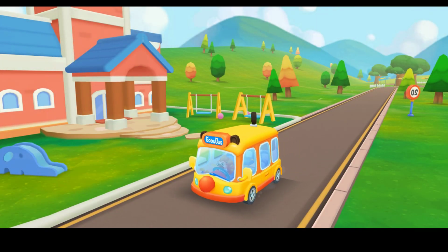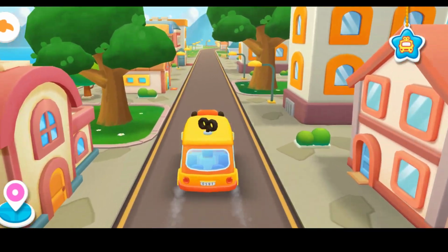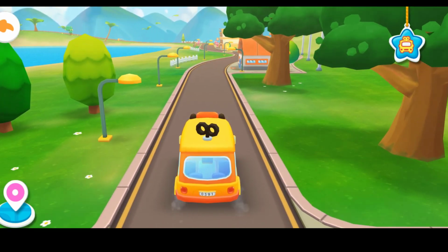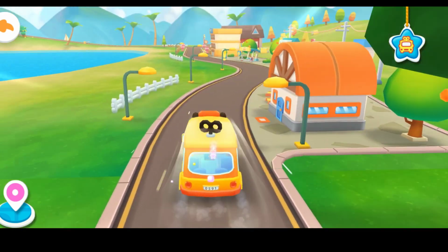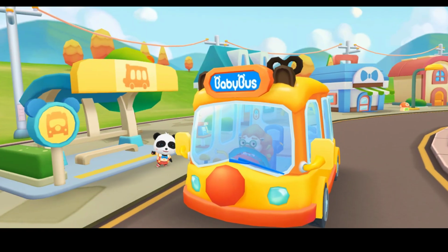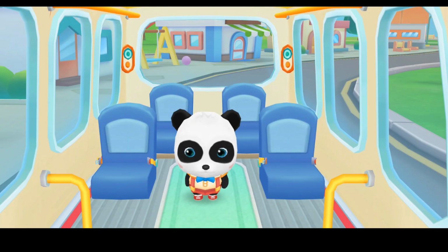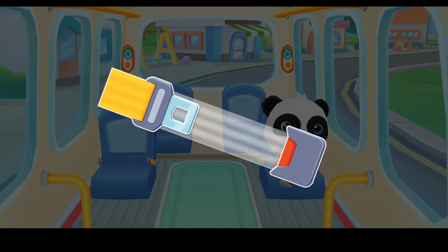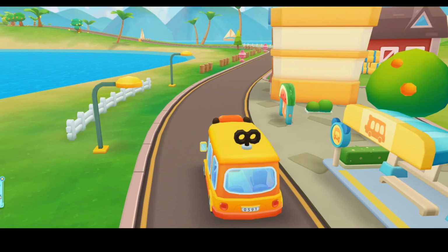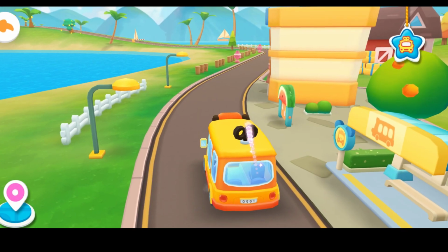We should take them to kindergarten. Let's go! Hi, baby bus! Oh, Kiki! Get on the bus! Where should I sit? Fasten your seatbelt. Thank you! Kiki is on the bus. Let's go! Next stop is the supermarket.